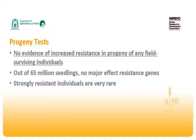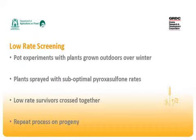Now we'll take a look at the second set of experiments, and this is looking at evolution of resistance under low rates. These experiments were conducted in pots grown outdoors in the normal winter growing conditions, and we sprayed the ryegrass seeds with suboptimal or low rates of pyroxasulfone. We took survivors from low rates, let them cross together, took the seed from those and repeated the process the next year, and conducted this over several generations to see if we could produce any shift towards resistance in these populations.